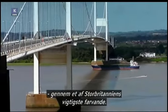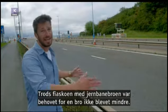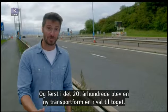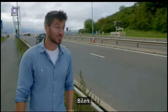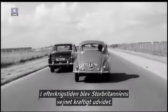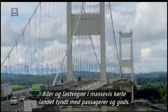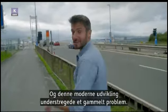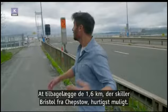Despite the failure of the original railway bridge, the need to span the estuary had never gone away. And by the early 20th century, another mode of transport had begun to rival and even overtake the train: the motorcar. The post-war period brought a huge expansion in Britain's road network. Tens of thousands of cars and lorries crisscrossed the country, transporting people and freight. But this modern development underlined an ancient problem: how to travel the mile or so from Bristol across to Chepstow in South Wales without it taking an age.